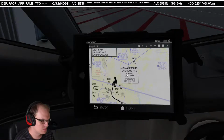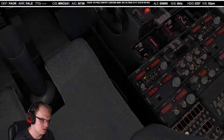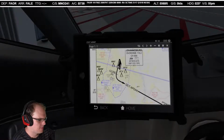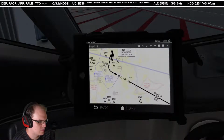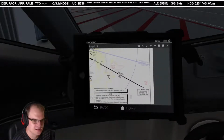We want 115.2 first of all. So 115.2. We'll put that on there for our Johannesburg FAOR. Okay, so very simple. 4.5 DME, we turn left and direct APDAC. That's it.